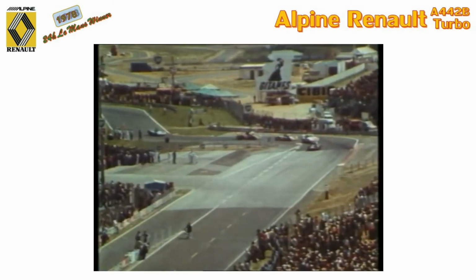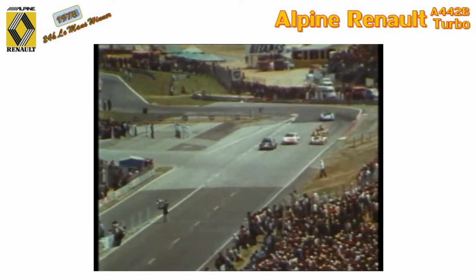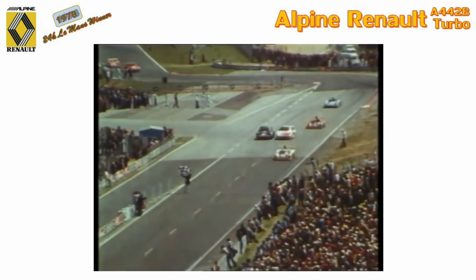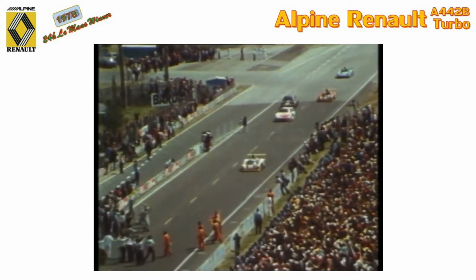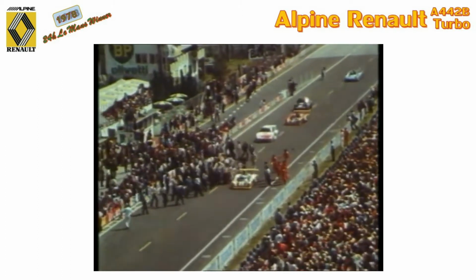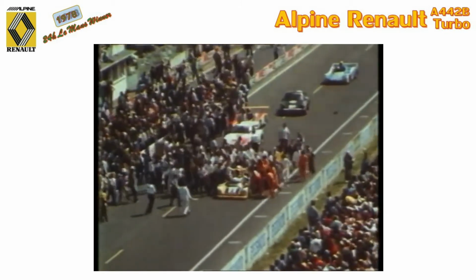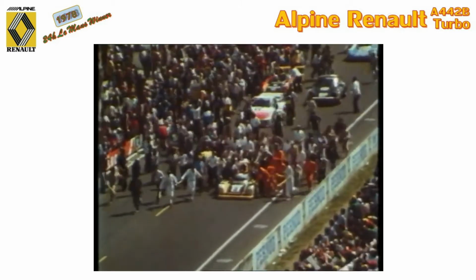On the 11th of June 1978 at 4 p.m., it was done. There was cheers at the finish of the 24 Hours of Le Mans, the toughest race in the world. First was the French Alpine Renault A442B Turbo in yellow, white, and black. Jean-Pierre Jaussaud, en tête du classement à la distance.